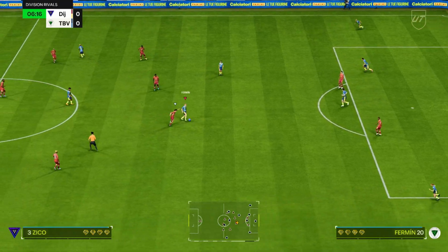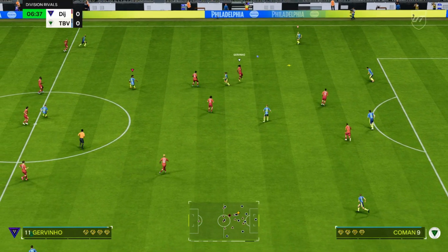I'm going to be rating every Premier League home kit this season in 7 minutes or less. No BS, let's get into it.